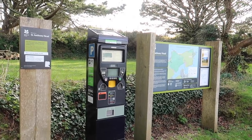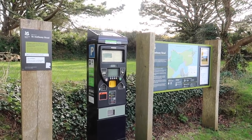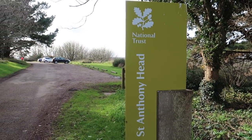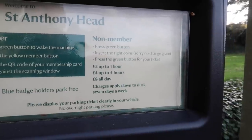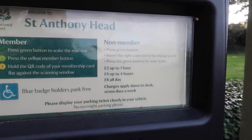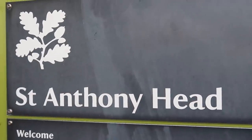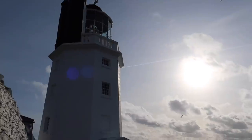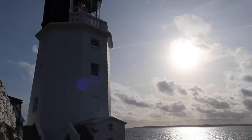So for our explorer the beach, today we've parked here. This is St Anthony Head National Trust car park. It's February 2022, and for 4 hours, it's £4. For National Trust members, it's free. St Anthony Head is at the bottom of the Roseland Peninsula, near St Anthony Head Lighthouse.